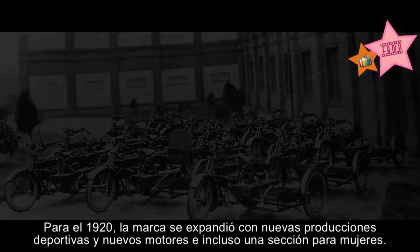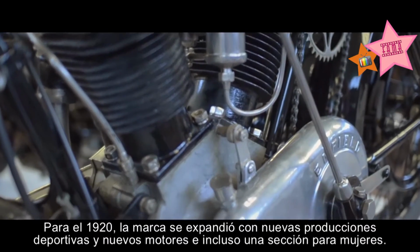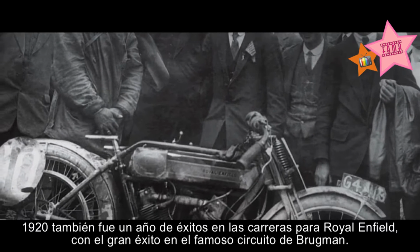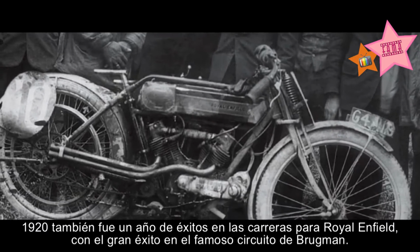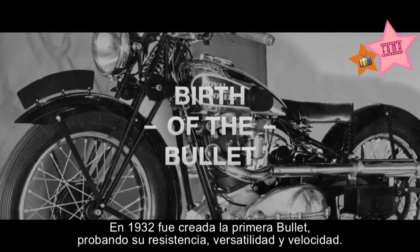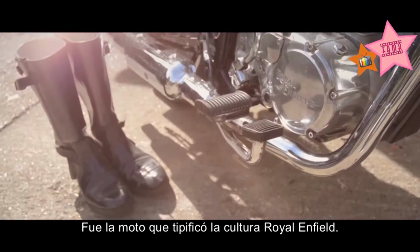By the 1920s, the range had expanded to include sports models, V-twin machines and even an open-frame ladies' bike. The 1920s also saw Enfield's greatest racing successes at the famed Brooklands circuit and the Isle of Man TT. In 1932, the first Bullet was created, a testament to endurance, versatility and speed. It was a bike that typified Royal Enfield culture.